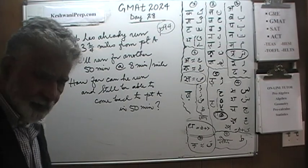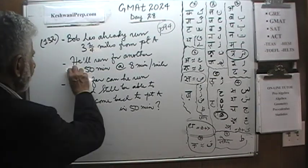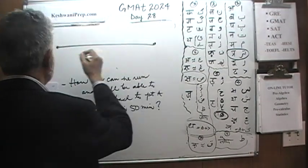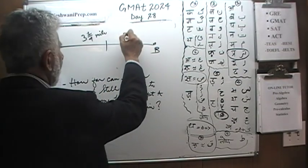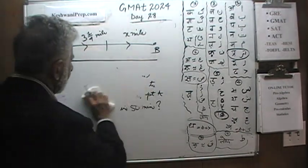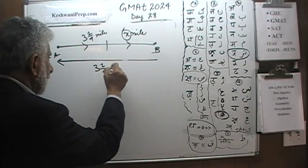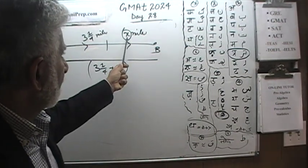Let's take a look at it, shall we? In a problem like this, it's always helpful to have a pictorial, a visual aid. So let's make a little picture here as to what's going on from A to B, so that it's easier to visualize the whole thing. So here we go. We're running from point A to point B. We are told that we already run 3 1/4 miles. We're going to run another X miles and still be able to come back. And this X, of course, is what we're interested in finding out, with the understanding that when we're coming back, the distance that we need to travel is 3 1/4 miles that we did up to here, plus this X. That's how far we have to run. The question is, how far can I run? That's X, what we're trying to figure out.